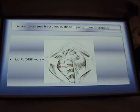Sometimes you have to look really carefully, and sometimes you see it only in the CT scan. Sometimes you have a luxation of the facet joint. And if you have this, you should not try to reduce this dislocated facet in the closed way. I personally prefer to do in those patients a 360 degree procedure. I remove the disc from anteriorly, because very often you have a prolapse of the disc into the spinal canal, and you have to remove this prolapse before you do your reduction.